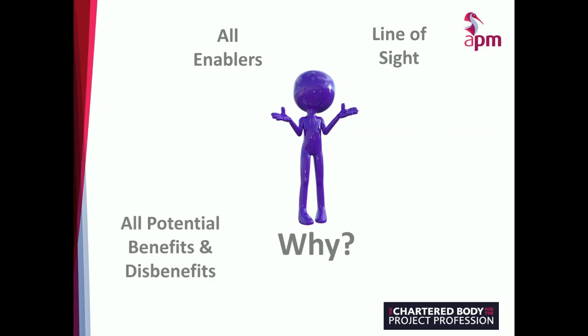If you create a benefit map and you do it in a very holistic way, the process can help you identify all the potential benefits and disbenefits, and you can then decide which ones you want to take forward, which won't necessarily be all of them. But the process is very powerful in helping you tease out and identify benefits which you almost certainly would not have considered otherwise.